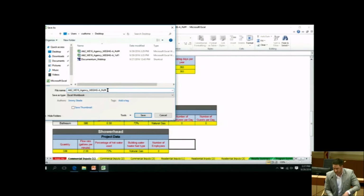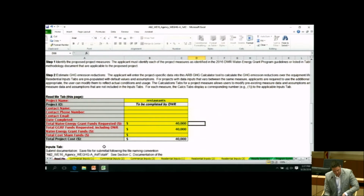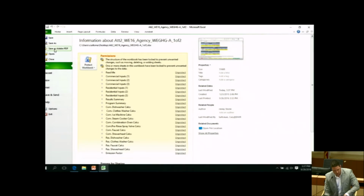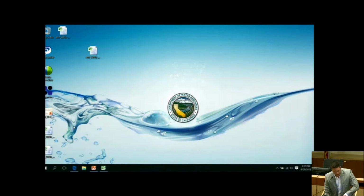Since we're doing multiple facility types, we're going to need multiple runs of the GHG calculator tool. In this case, there's only 2, so this will be 1 of 2. Now, when we change this to our restaurant facility, where we're requesting $30,000 instead of the $40,000, and we are only proposing to replace 500 faucets and no showers, when you save this tool for submission, you will save this as, before, 2 of 2. And then both of these files you will take and submit with your application.